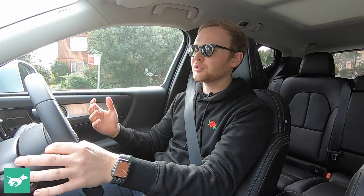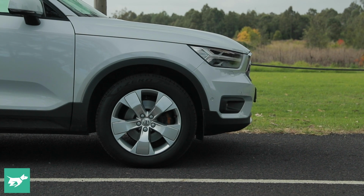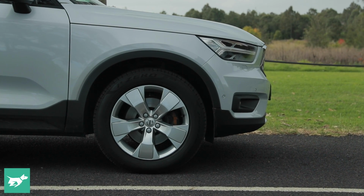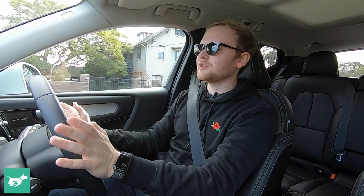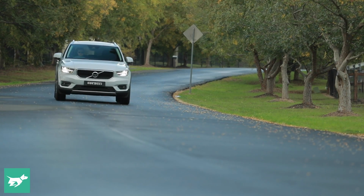But it does give it a solid and planted feeling out on the open road, and it does have a sort of self-assured, confident character. It also has a compliant and comfortable character because the ride quality is really good. One benefit of the Momentum is that it has smaller wheels and lots of sidewall, really chunky tire, but I don't think it looks bad. I think it looks fine, and it gives you a really good ability to soak up bumps through the tire, and the suspension itself is firm in a European way, but certainly not uncomfortable. Now, if you go for the sports chassis in the XC40 R-Design, I do think it becomes a little bit too firm, so I would stick to a Momentum or an Inscription.